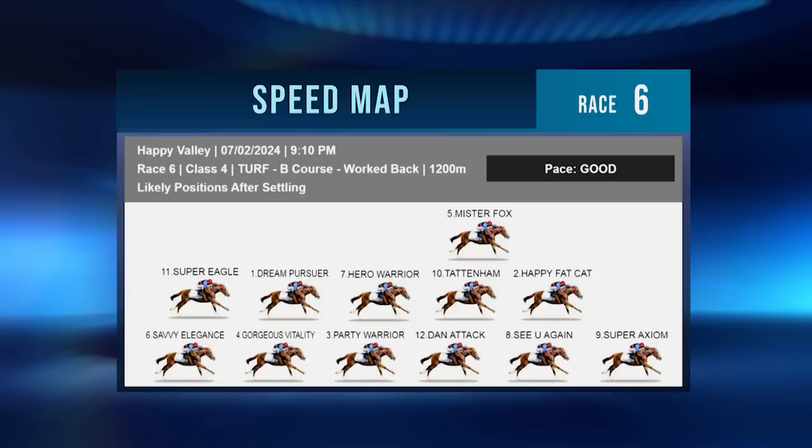See You Again can go forward. Dan Attack, I think, will be a little bit closer. Tottenham, he shouldn't be far away. Mr. Fox went forward last time, so if he does, there's a danger of him being trapped wide. I thought Hero Warrior ran on a little bit over 1,000, maybe a slightly improved run from him. Derek Lung rides him for Benno Jung.